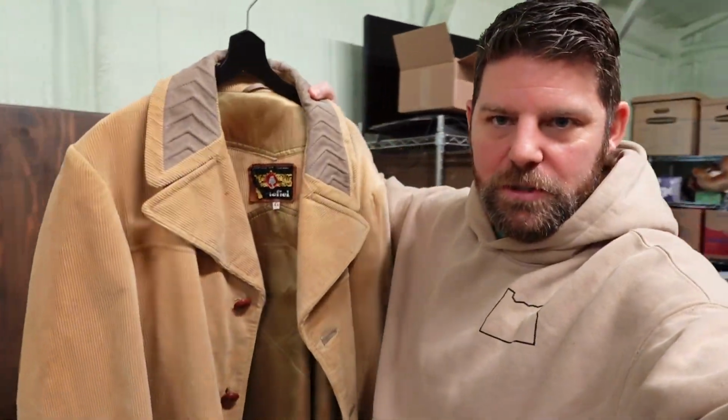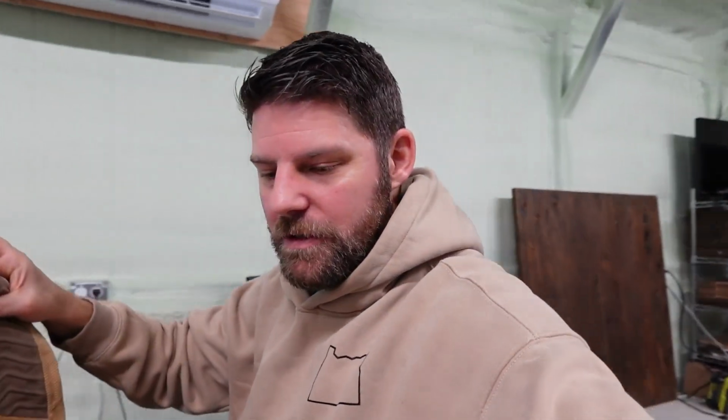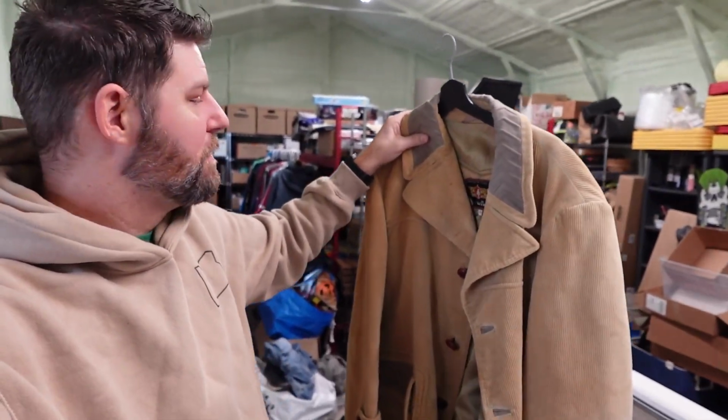This item sold. This will be an interesting one to ship because it is big and heavy. This probably weighs 8 pounds. I found this at an estate sale and I paid $19.99 for it.